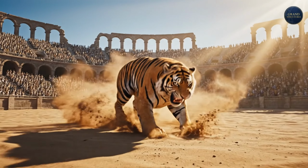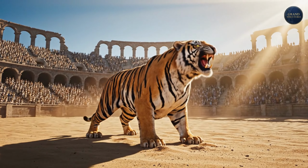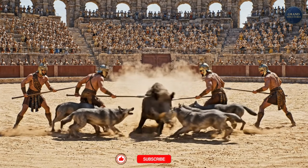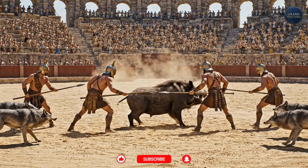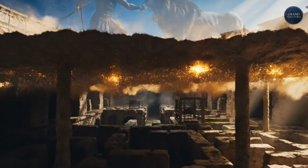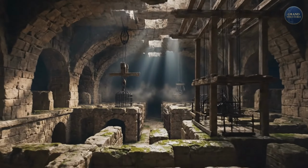We remember it for the gladiators, the epic hunts, and the brutal spectacle. But behind the bloodshed lies the hidden story. A story of revolutionary engineering so advanced, it defies belief.